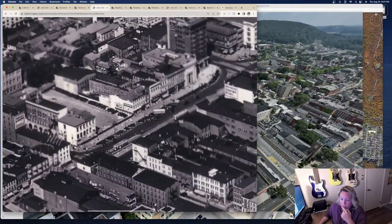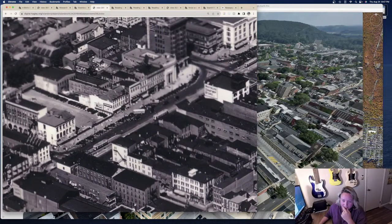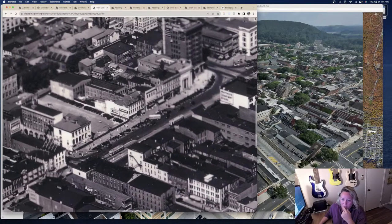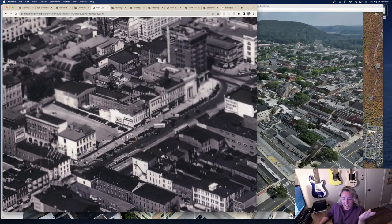So where are we? Oh, holy cow, look at this. They razed all those buildings that were there between 1924 and 1931 and made it into a parking lot. And you know what? I think they did end up building something here, and it was a grocery store. I think it was an Acme. I've seen photos of it.